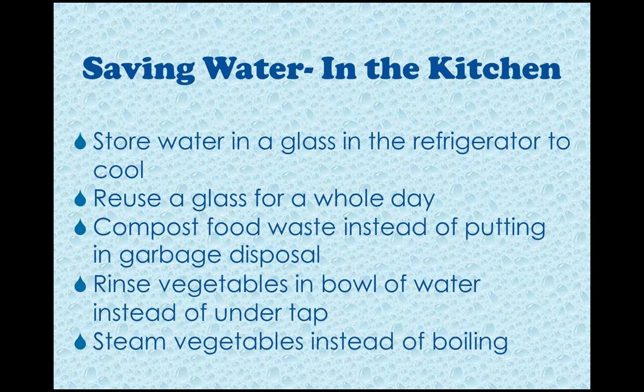First of all, store water in a glass in the refrigerator to keep it cool rather than running the faucet until it's cool. You've probably gone to the faucet, wanted some cold water, so you turn the faucet on and let it run until it gets cold enough that you are willing to drink it. But a better way to do it is to turn it on, fill it up right away before it's cold enough, and then stick the glass into the refrigerator, or do the same thing with a pitcher even.